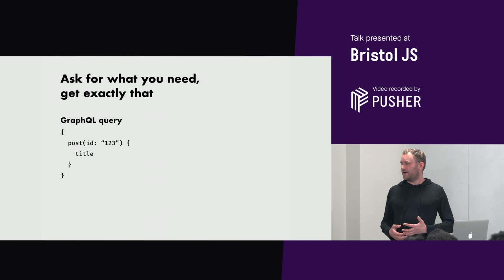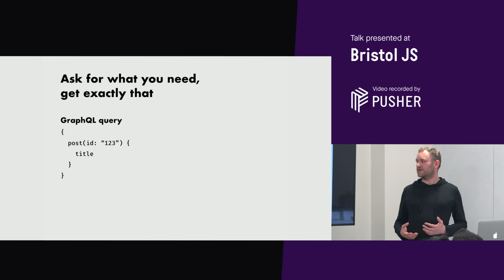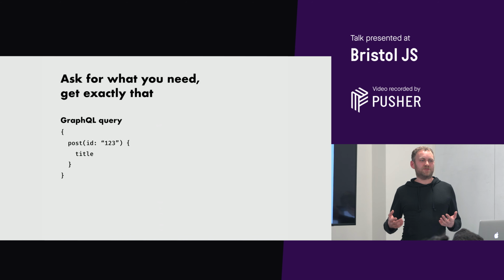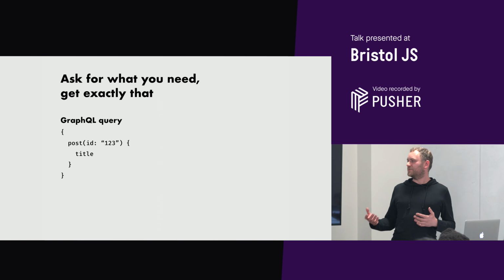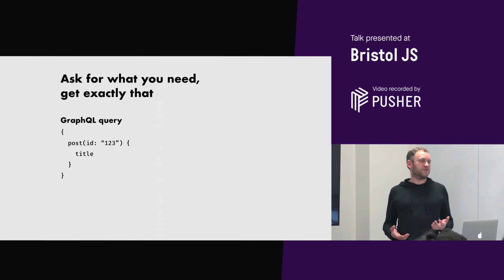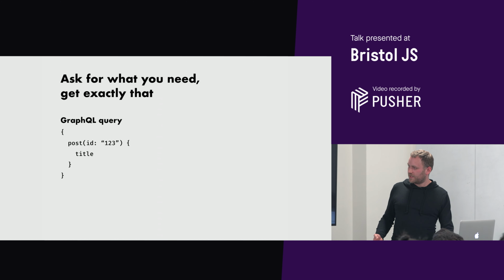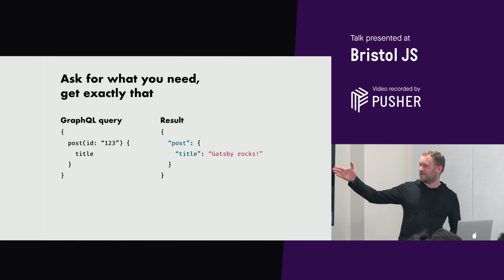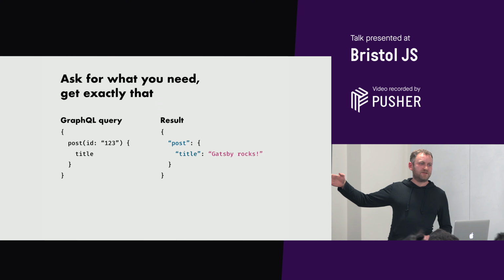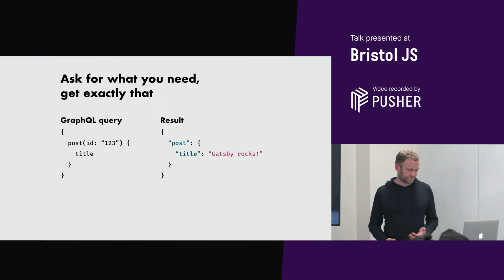Now, with a typical REST API, you might hit an endpoint for a post and pass it that ID of 123, but you don't really have too much control over what gets returned. So you typically get the title, the date, you might get an excerpt, you might get all of the content for that post, tags, categories, which is great in a lot of situations, but if, for example, you just want to get the title, then you would use a query like this, and what will be returned looks very similar. A JavaScript object gets returned, and then Gatsby makes that data immediately available within your React component via props.